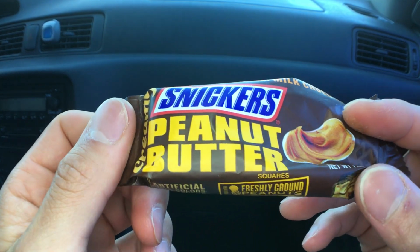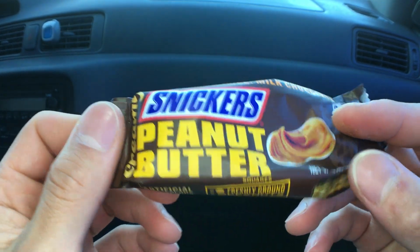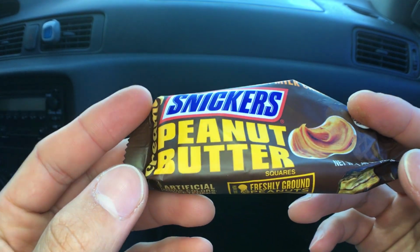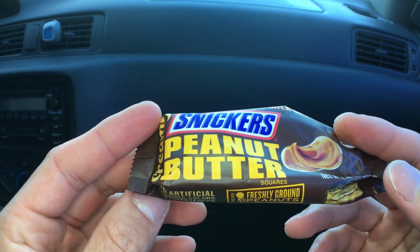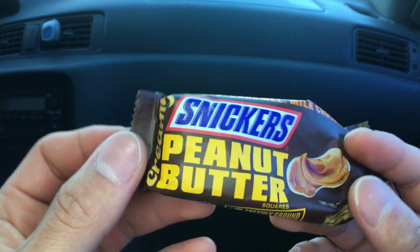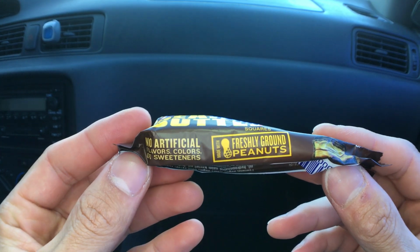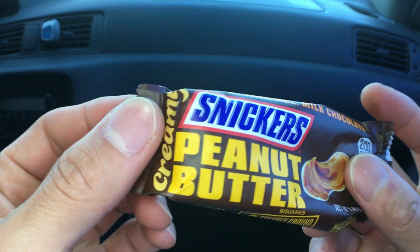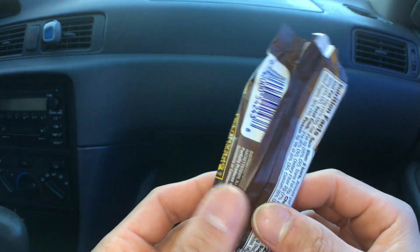I give this 4.5 out of 5 stars. It's pretty good. It was salty, sweet, chocolatey, peanut buttery, and creamy, like it said here. That was pretty good. It melted in my hands real quick as well. Wow, that was a good one.